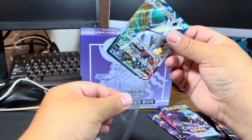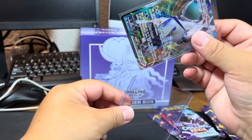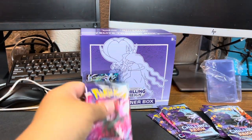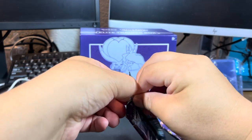We got the Ice Rider Calyrex V-Max. And this one here. So we got a hit. That is awesome. I picked a good one. Yeah. I think those are the last 2 as well. Or the last couple. No, it was the last 2.